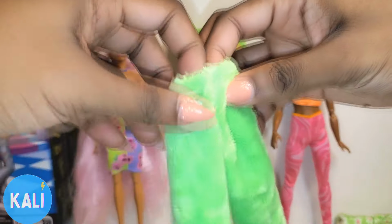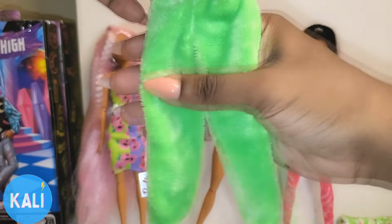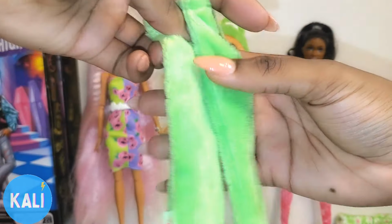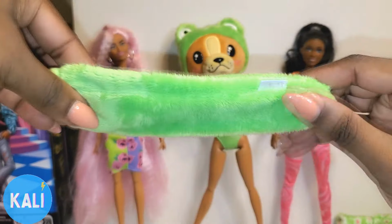Like if you want joggers or sweatpants for your dolls, these pants are really good at that and they feel like nice material. I'm serious. Or even sleep pants for your doll. These are awesome. I would get it just for that if I wanted more sleep clothes in my collection.